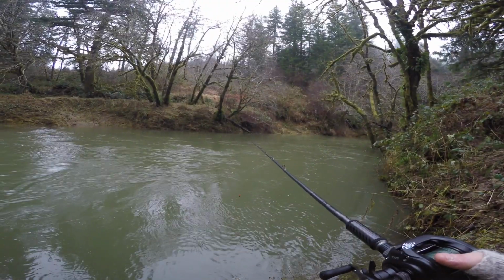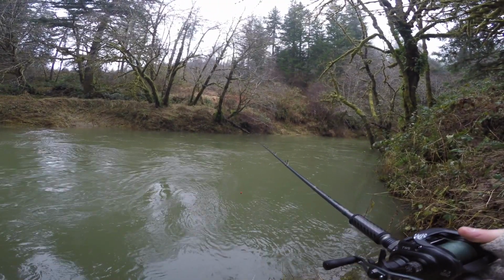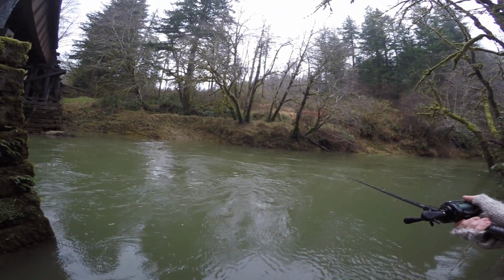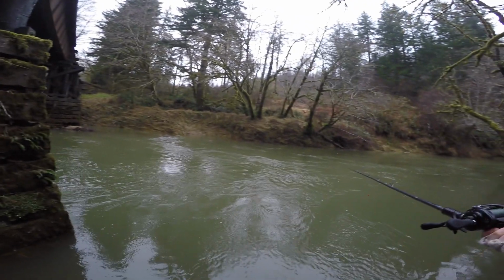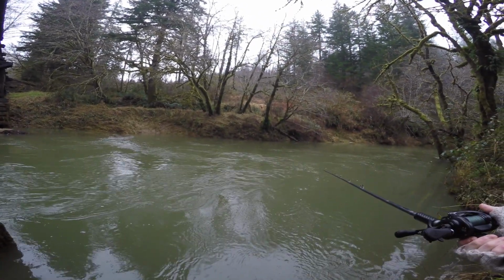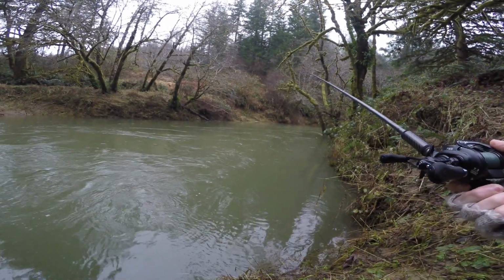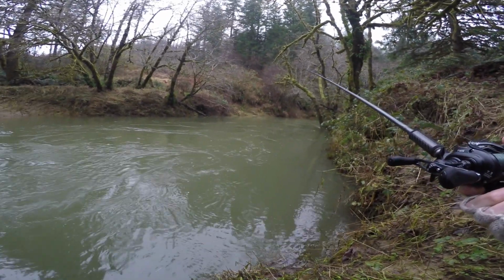Like, since I've been steelhead fishing, haven't seen a fish roll, haven't seen a fish jump, you know, and it's probably because I'm fishing these smaller creeks and rivers, but it would be nice, would be encouraging. I guess there's probably a reason no one else is fishing here right now, you know.